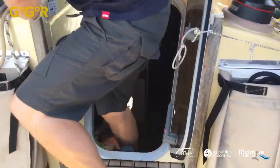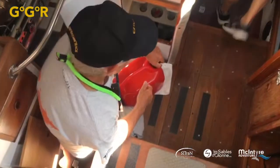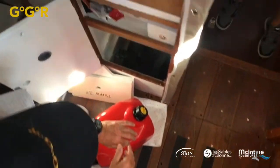So yeah, okay. Lots of clip-on points here, which is kind of okay. Yep. That's very cool. Oh, I can smell diesel. That's just what you want to smell, you know? Yeah, I know.